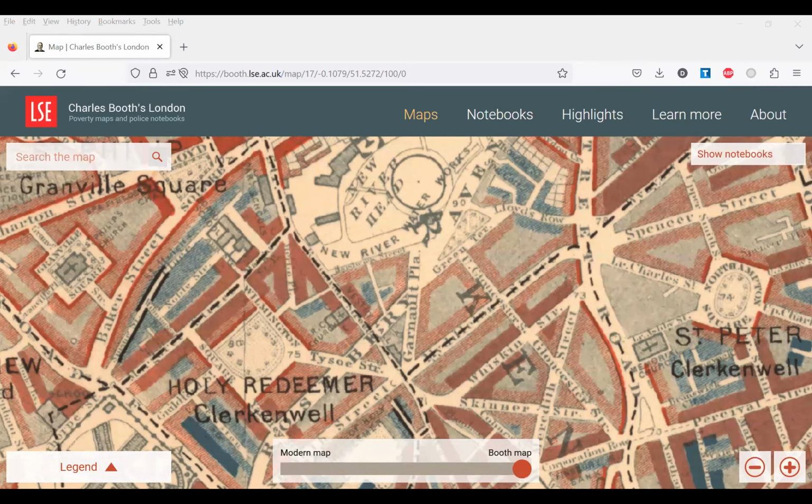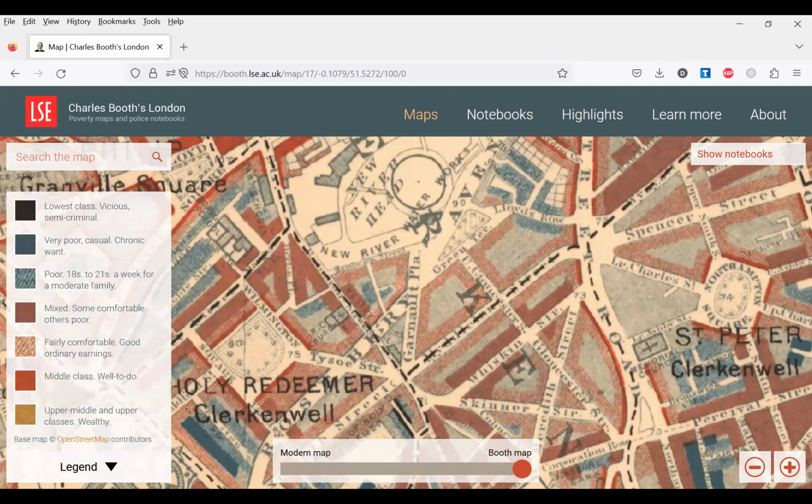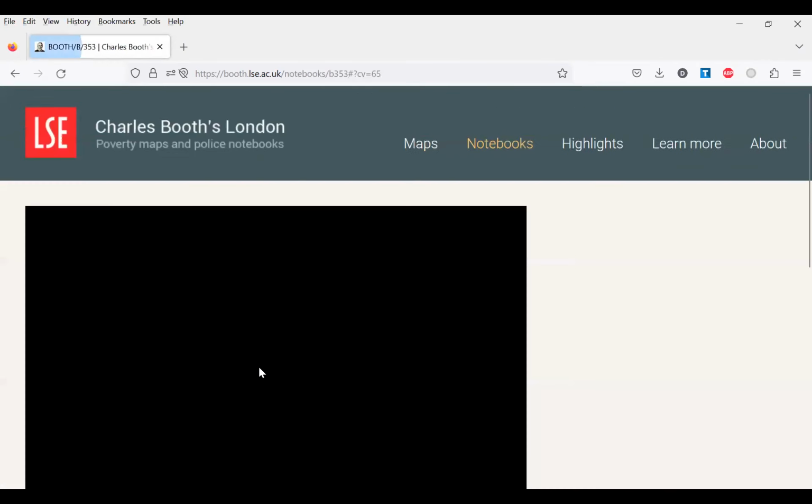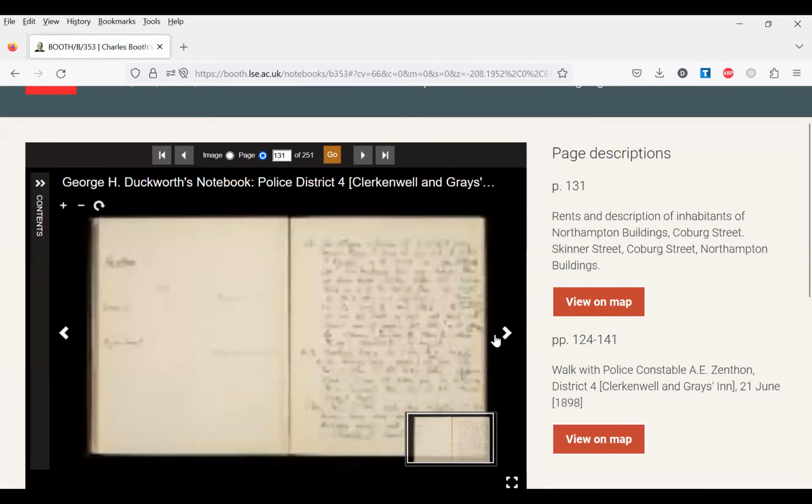It's known for the typically judgmental Victorian language used to describe the different classes, from the wealthy, upper middle and upper classes, all the way through the middle classes, the comfortable and the poor, to the lowest class, which Booth describes as vicious, semi-criminal. Both sides of Myddelton Street are classified as fairly comfortable, good ordinary earnings, and in the accompanying notebooks, we can read the researcher's notes on the streets.